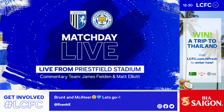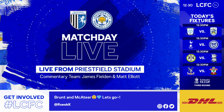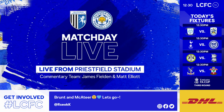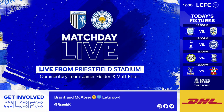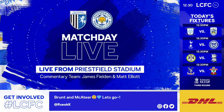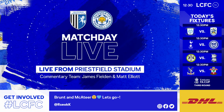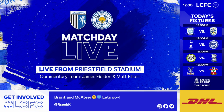Gillingham won't have too much possession. Leicester have got to make sure they keep the tempo high and make it count when they are on the ball. Sorting out the mascots now. The two captains in the centre circle, Albrighton and Williams.